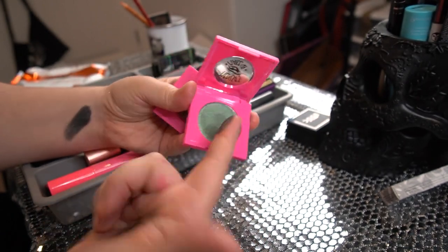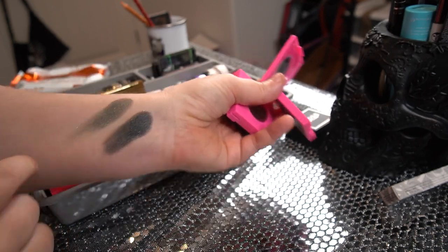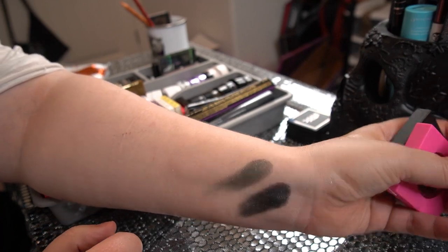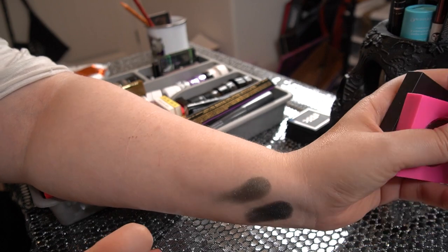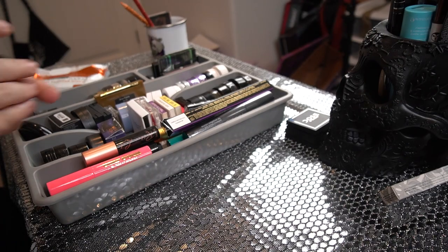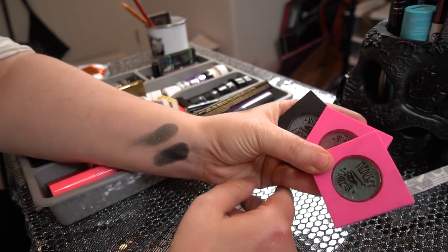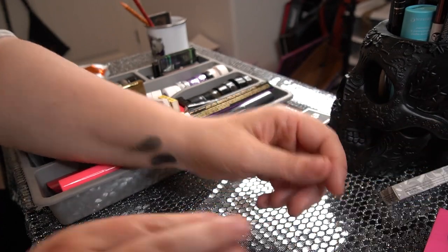But there's just no payoff. This doesn't go anywhere. Look at that compared to the Dose of Color shadow. It just looks muddy. I just don't like them. So I probably will be decluttering all of these and maybe I'll finally just let go of that palette. Maybe I'll do a whole Medusa's makeup bundle.